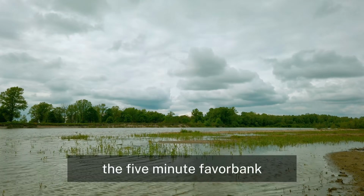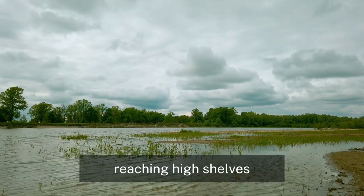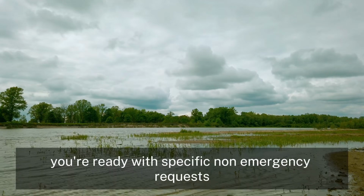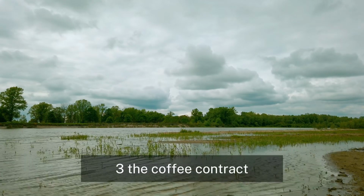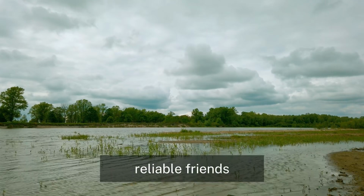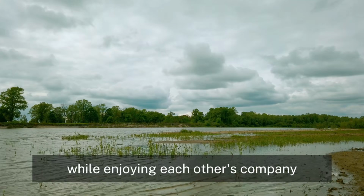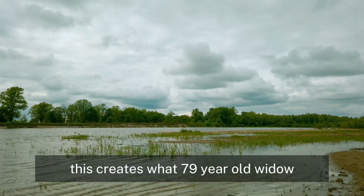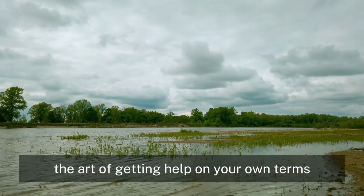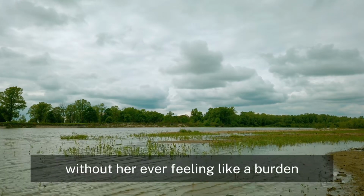2. The 5-minute favor bank. Keep a list of small asks, changing smoke detector batteries, reaching high shelves. So when people say, let me know how I can help, you're ready with specific, non-emergency requests. 3. The coffee contract. Set standing weekly coffee dates with 2 to 3 reliable friends or family where the unspoken rule is, we discuss any needed help while enjoying each other's company. This creates what 79-year-old widow Rosa calls dignified dependence, the art of getting help on your own terms. After hip surgery, her coffee group organized meal rotations without her ever feeling like a burden.